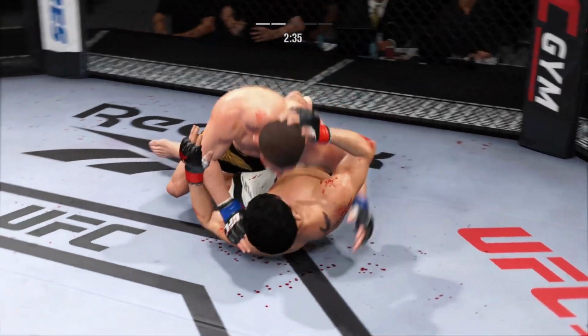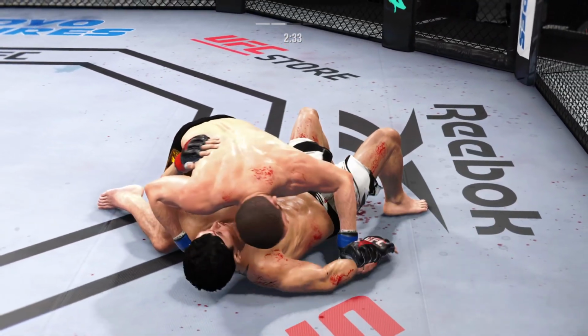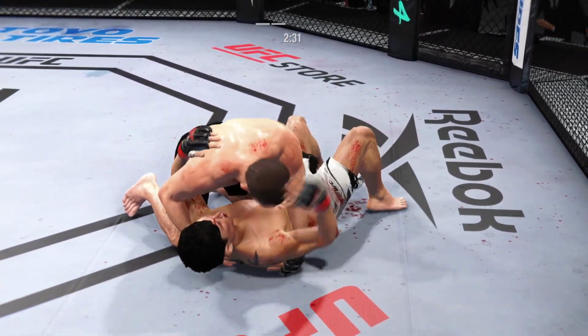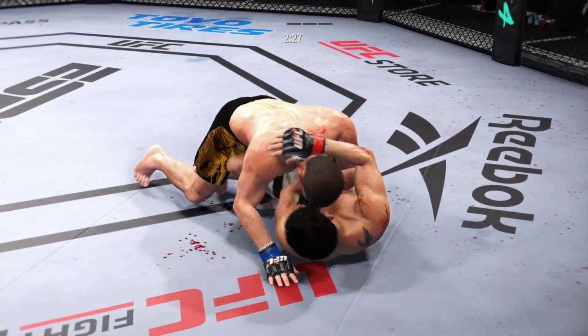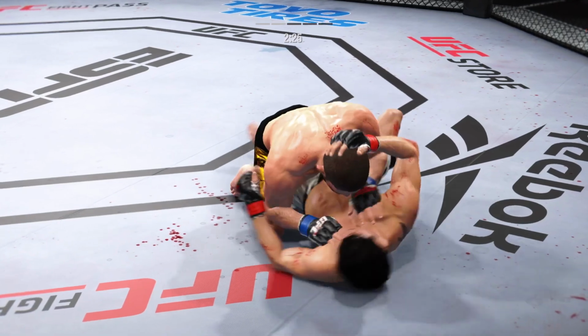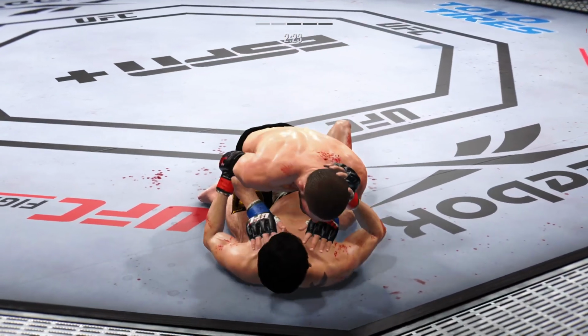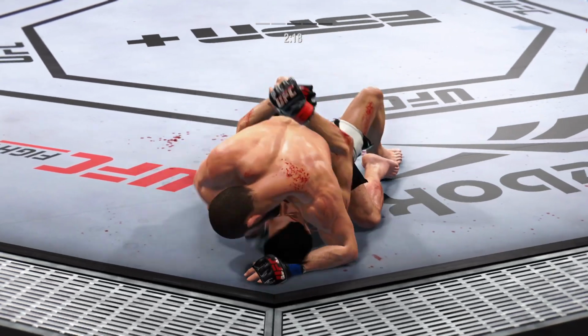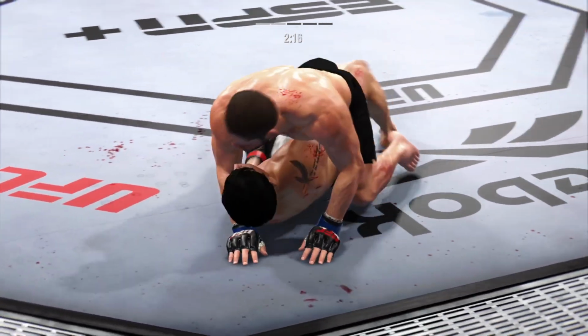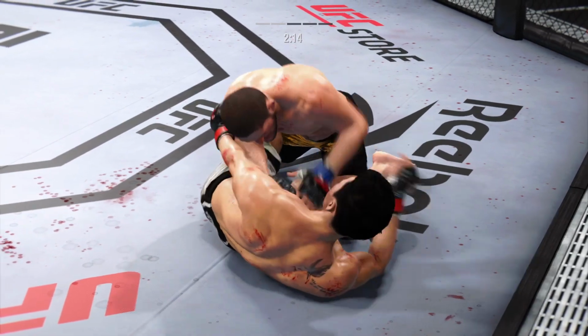Working off of his back here. Looks like he may try to hip escape. Beautiful movement, hip work on the ground here. Just outstanding with the transition. He is not staying in one place on the ground. That's very important. All right, dominant position here. He's got the full mount. A lot of different ways he can go here. Maybe try to find an arm bar or just get the ground and pound.